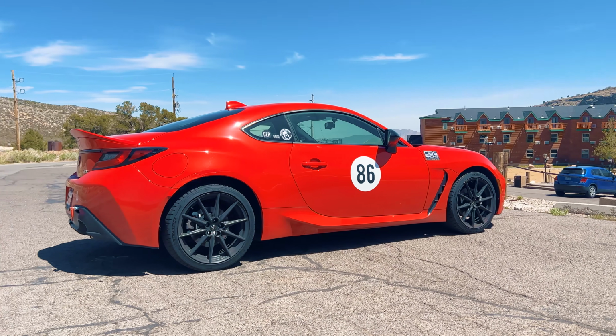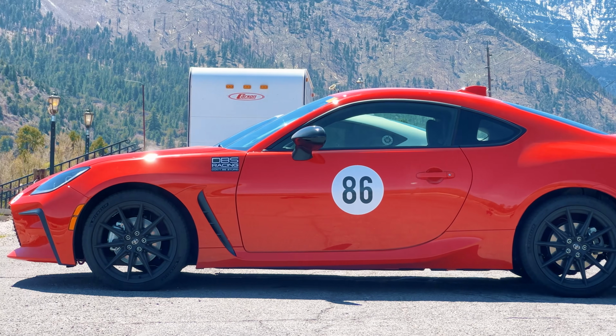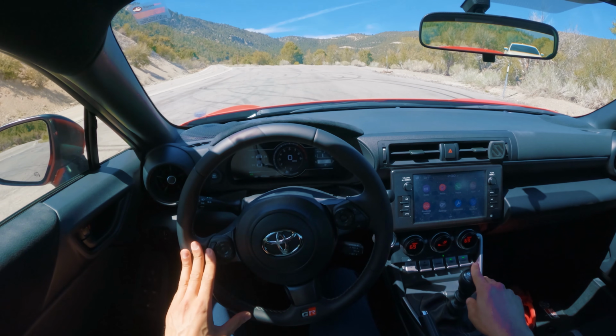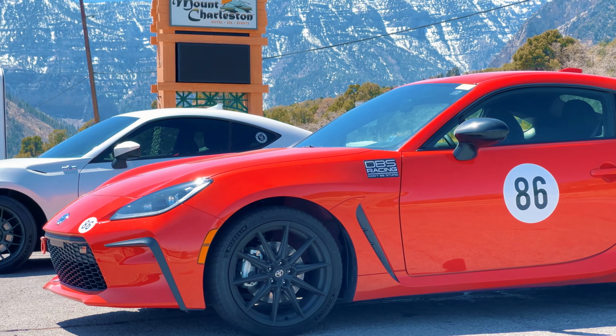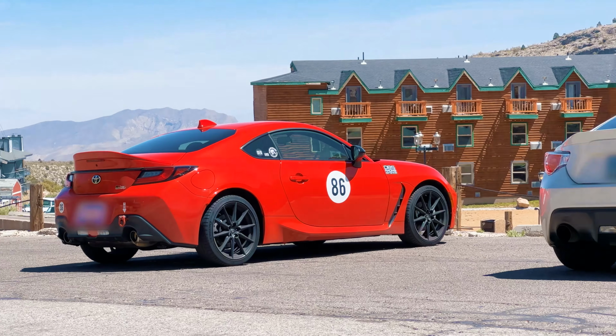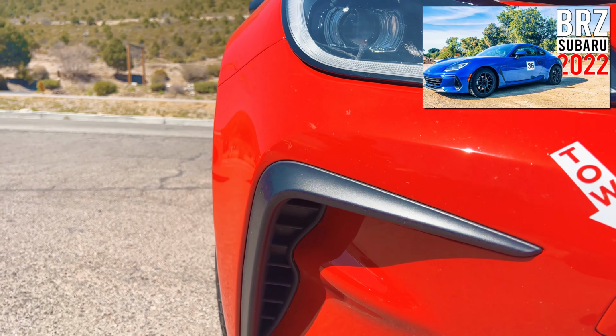All right, my friends, I am super excited to say that we have a 2022 GR86 Premium with a 6-speed manual transmission, and I'm going to be comparing it to that car, which is my 2013 Scion FR-S. Now, I've already done a video reviewing the 2022 BRZ. This car is going to be very similar to that.